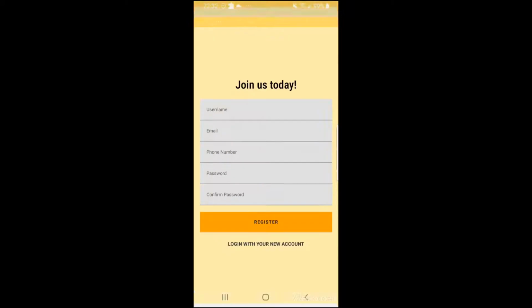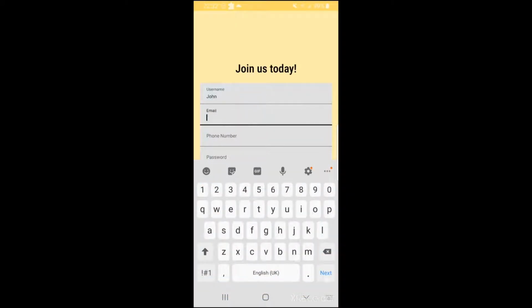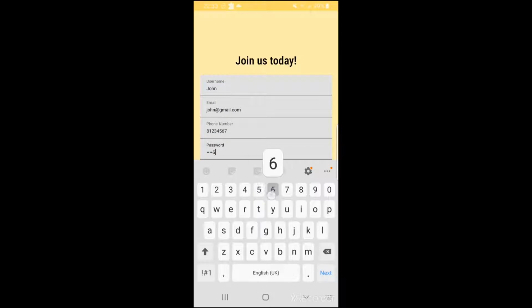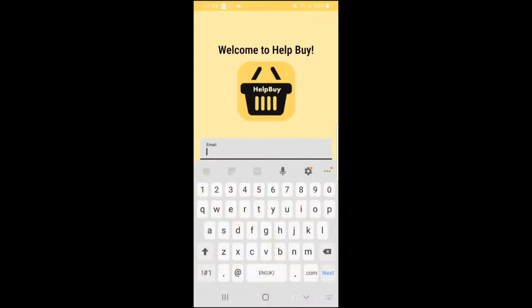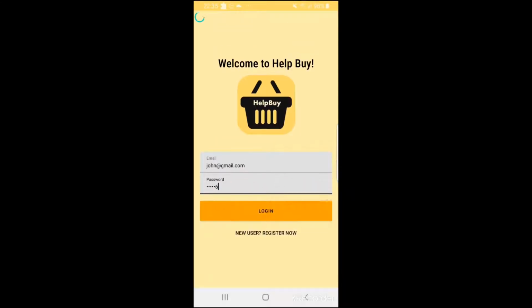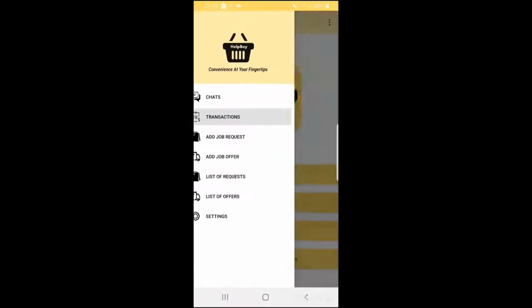Sign up with us via a fast, free process, and you can be both a buyer and a deliverer all in a single account. Simply key in your details such as a unique username, email address, phone number, and password. After logging in with the correct credentials, there will be a homepage that shows that you have successfully logged in. By clicking on the button, you'll be brought into the different features of the application.